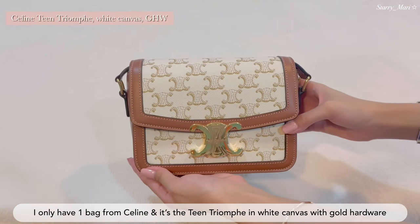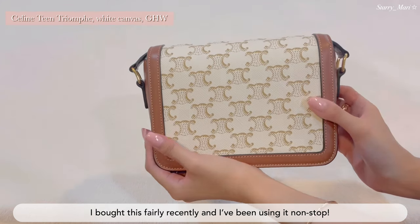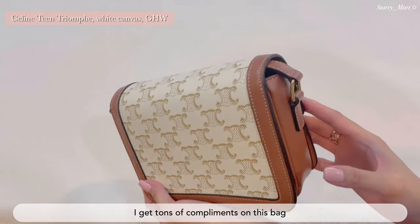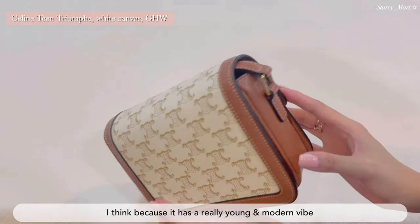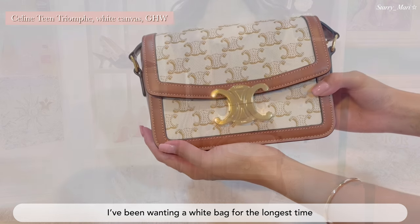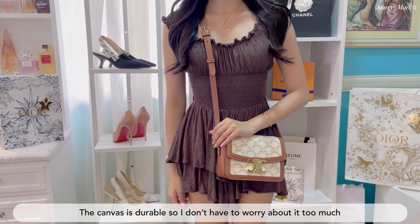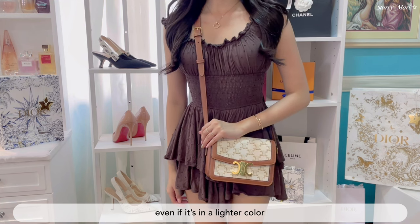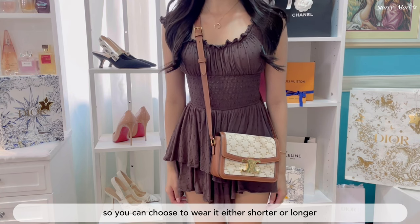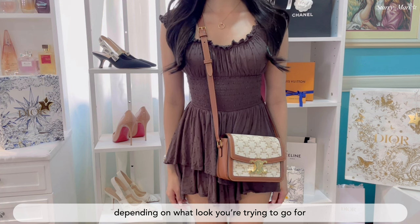I only have one bag from Celine and it's a Teen Triomphe in white canvas with gold hardware. I bought this fairly recently and I've been using it non-stop. I get tons of compliments on this bag, I think because it has a really young and modern vibe. I've been wanting a white bag for the longest time and the Triomphe from Celine was the perfect choice. The canvas is durable so I don't have to worry about it too much, even if it's in a lighter color. This also comes with an adjustable leather strap so you can choose to wear it either shorter or longer, depending on what look you're trying to go for.